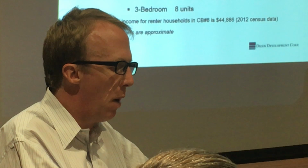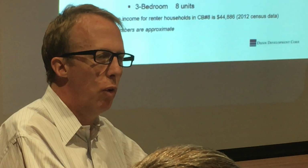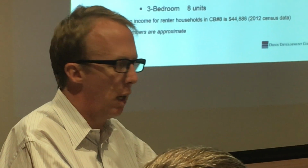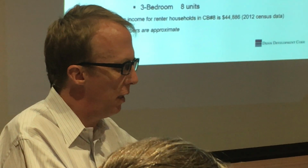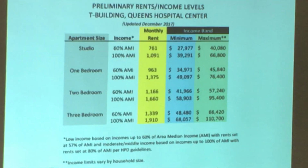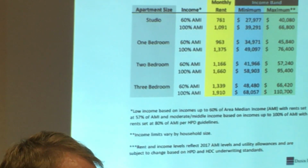We also add the moderate middle income units. So we're proposing that 40% of the non-supportive units be moderate middle income. So up to 100% of the area median income, we're up to as high as $110,000. So this chart's hard to read, so we have copies, and you can pass these around. This is what's on the chart. Hopefully we have enough copies.